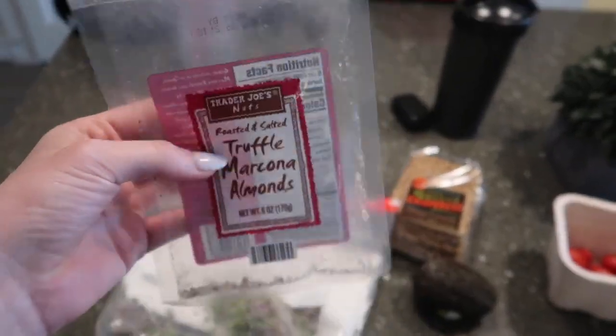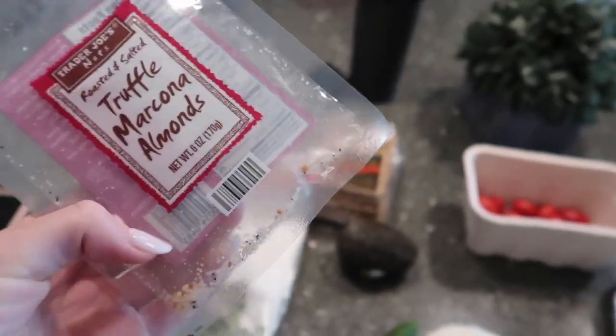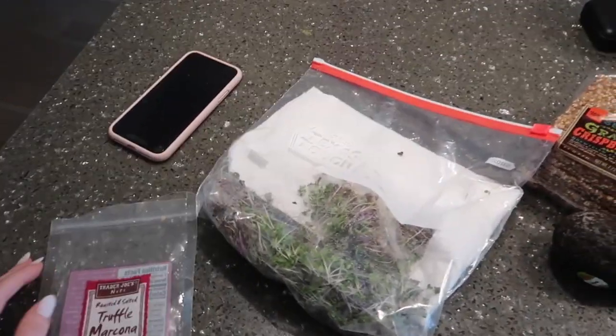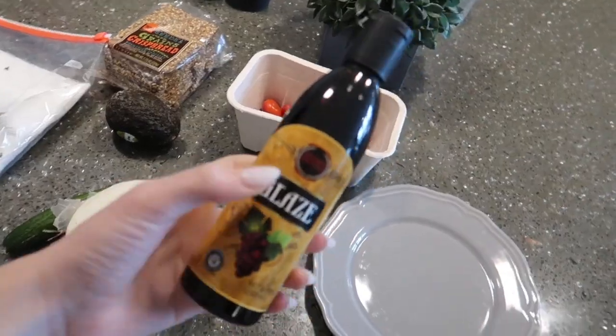we finished a thing of these Marcona almonds, but there's some truffle salt at the bottom. I never like to just throw that away, so I'm going to top it with that. And then, oh, duh, balsamic glaze on top too.